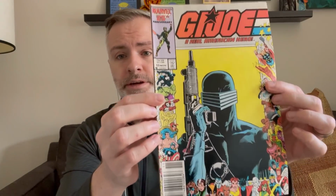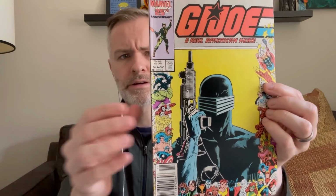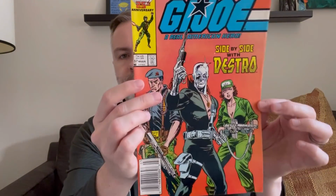Next up, got some G.I. Joe Transformers action. This is the Marvel Universe 25th anniversary border run that they did at that particular month or year. This is issue number 53. It's a newsstand. We got 57.